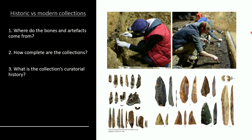The third question here is, what's the collection's curatorial history? Things can get moved around, as I've said, but there are other things to take into account. Quite often treatments were made on bones in order to preserve them. It was considered the right thing to do, but these mean now that sometimes our scientific analyses can't be done on these old collections. Radiocarbon dating is a classic example, where trying to radiocarbon date bones from an old collection is quite tricky because you don't know what preservatives have been applied to the bones and whether they are going to affect the result that you get from your analysis.